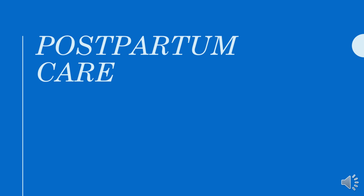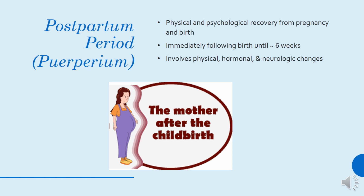Right, so today we're going to start in on postpartum care for pregnant women. We first need to define the postpartum period. The postpartum period is defined as the period immediately following birth until around 6 weeks postpartum. There are many physical, hormonal, and neurologic changes that occur during this time frame that the mother must go through, and we'll talk about those through this voiceover.